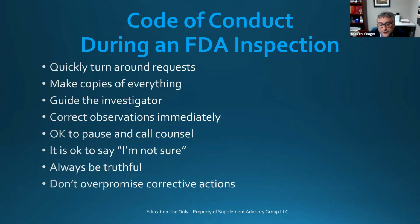Sometimes at lunch, I'll be reviewing the documents they're asking about, or they usually leave around mid-afternoon, because they go back to their facility or back to their hotel usually, and they'll work into the night looking at everything you gave them. So you'll usually have time after each day to go work on some things or look at documents. Make copies of everything. We do that.